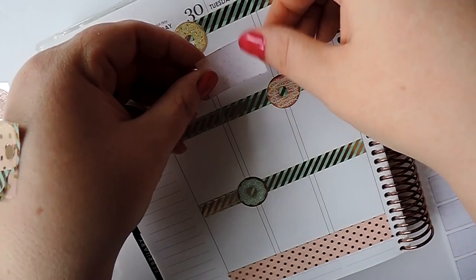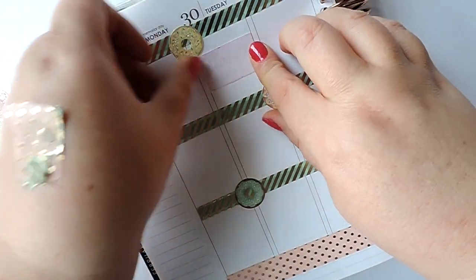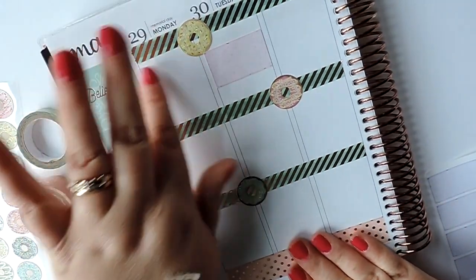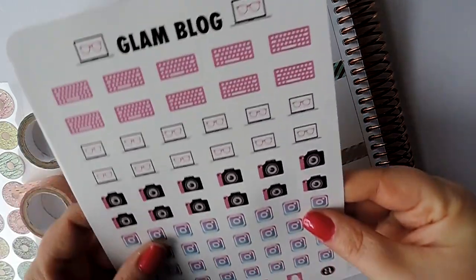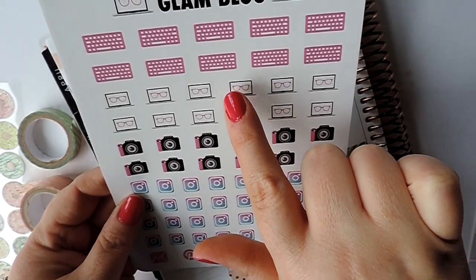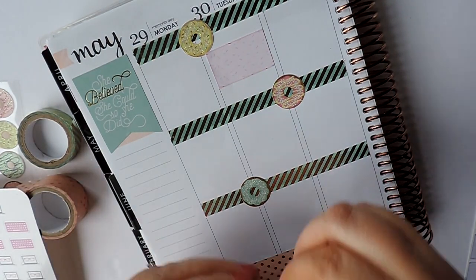I'm going to use these half boxes and put on the days that I'm going to post to my blog, and basically I just write what post I'm going to put there. And then I use these Paper and Glam blog planning stickers just to signify, hey, this is my blog post.